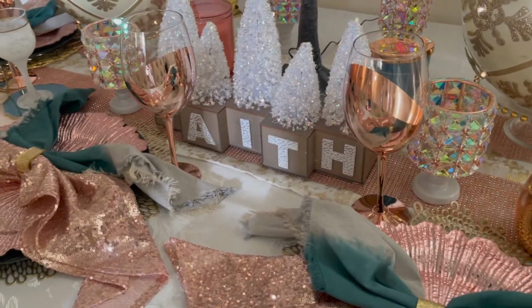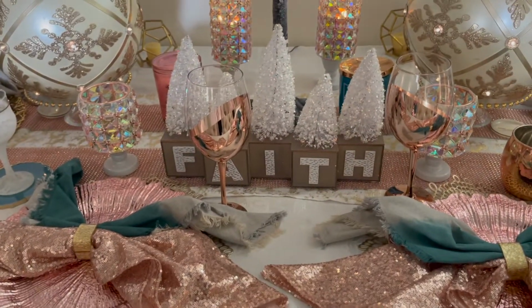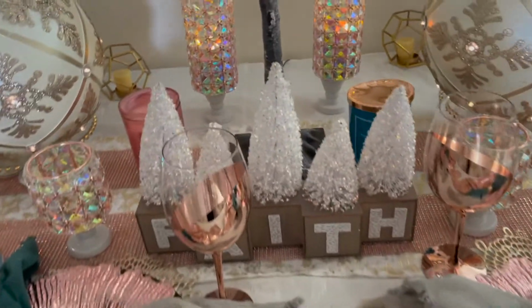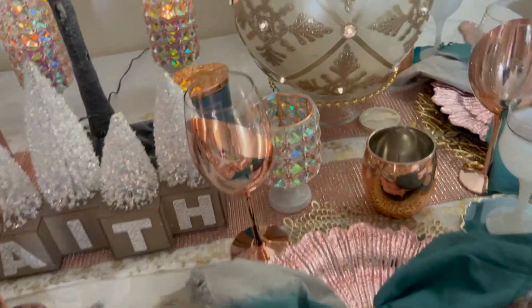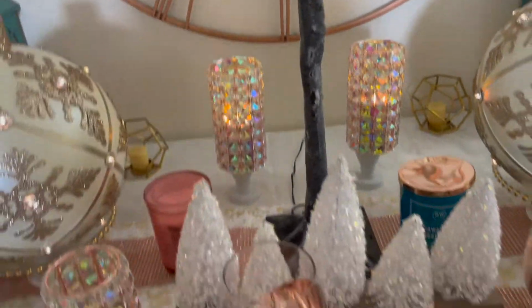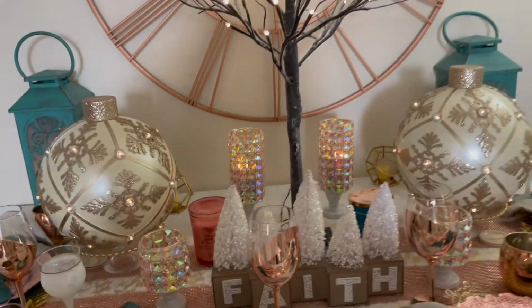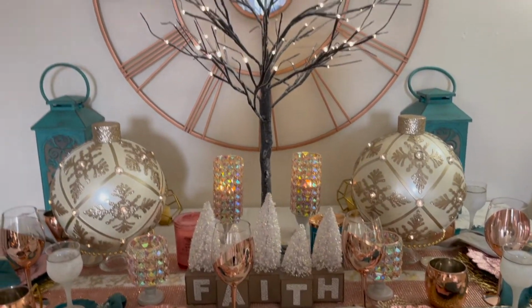You got my faith sign with the trees. I also got two candles back there. I got these beautiful glass votive candle holders, and one and two in the back also, right? So there you have it for my dining table decor. Look at that.